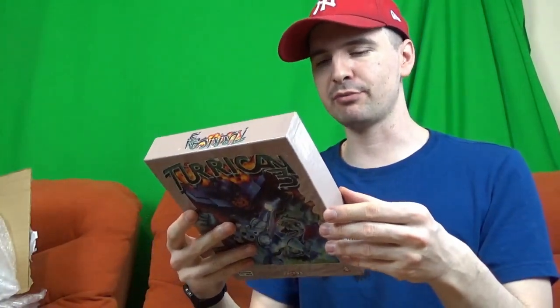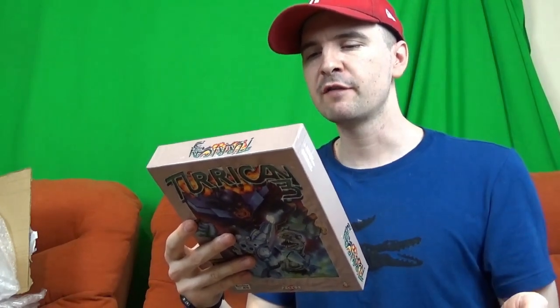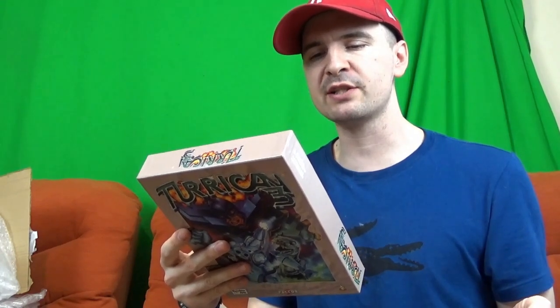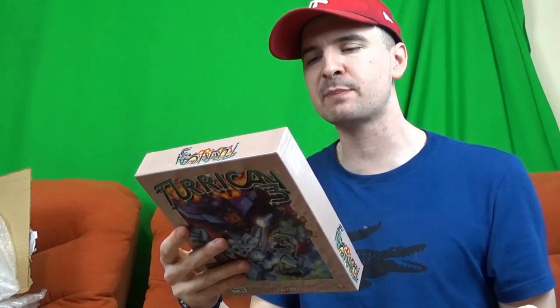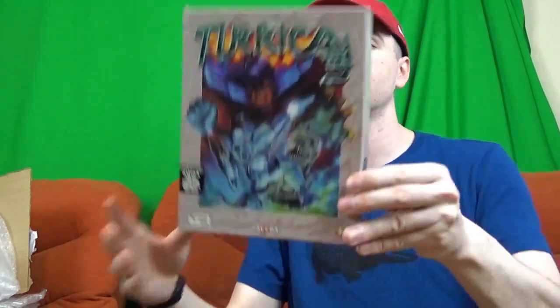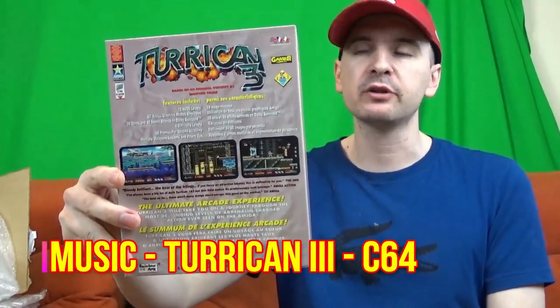Looks absolutely brilliant. Superb. Turrican 3 includes 15 huge levels, all Amiga graphics modes employed, 28 tunes and 88 sound effects in Dolby Surround, 4 difficulty levels, 50 frames per second scrolling, multiple weapon systems and power-ups. Brilliant. This box is absolutely mint. There's not a single mark on it anywhere.